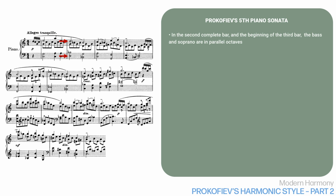Notice how in the second complete bar, at the beginning of the third bar, the bass and soprano are in parallel octaves. Now if this only happened once, it would sound like a mistake. But if you look at the last three bars of the second system, it happens again, approaching an important cadence. And then at the start of the fourth system, the descent from the previous peak is also in parallel motion.